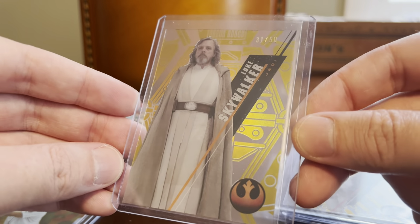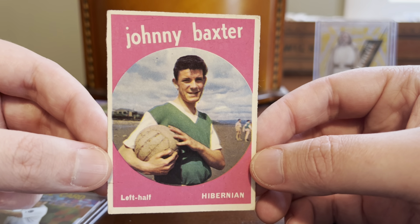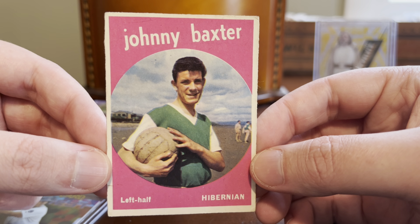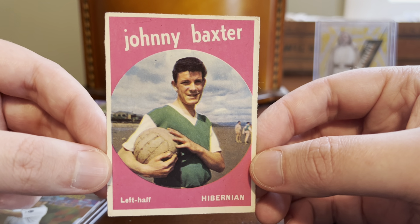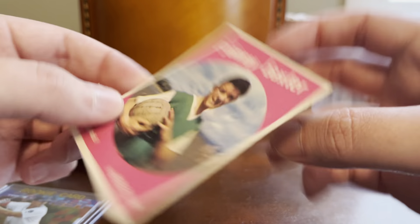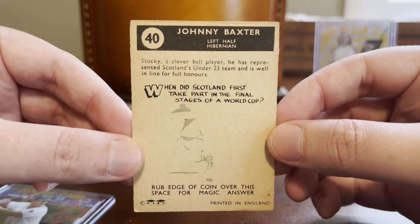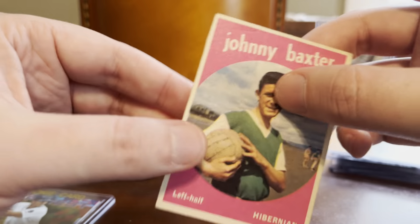So this one's kind of neat, even if you're not a soccer fan. This is from the 1960 A&BC gum release, which came out over in England. It was like an 83 or 84 card set, I want to say. And they got permission to use the 1959 Topps baseball design for soccer players. So this is Johnny Baxter, left half for Hibernian. Just a funny card there. I love the link to 59 Topps baseball. They had kind of one of those rub-off trivia backs. The backs are okay, but the fronts are gorgeous.